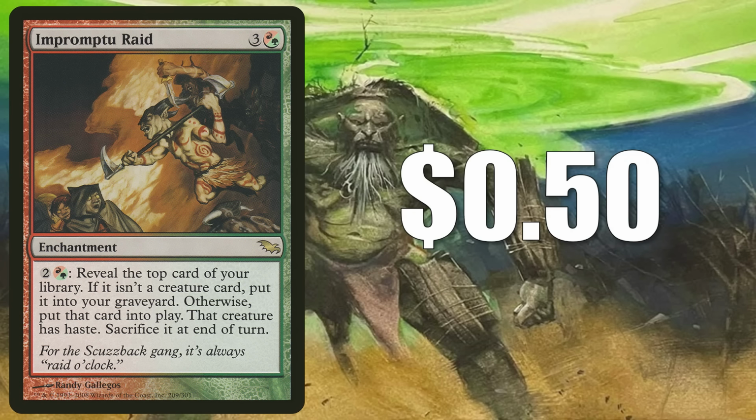Number 17, Impromptu Raid, also at 50 cents. This might not be terrible in the right commander builds. I'm not a big fan of the converted mana cost of 4 just to put this on the battlefield, but if you're looking to populate your graveyard, it might be an option for you. I do see players using this occasionally in Borborygmos and Fibblethip commander builds.